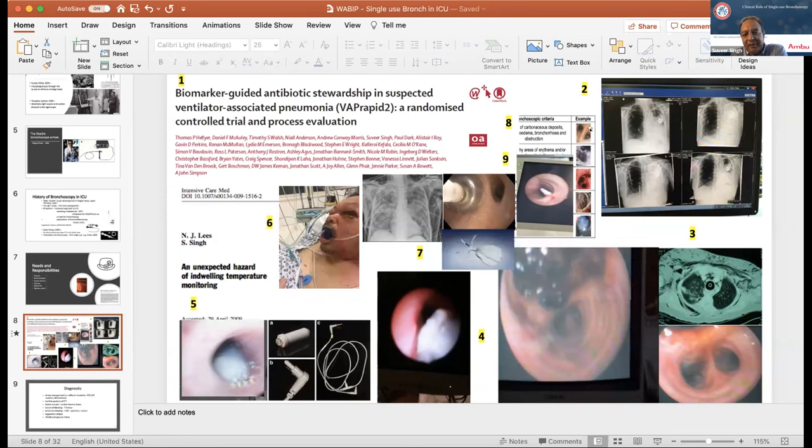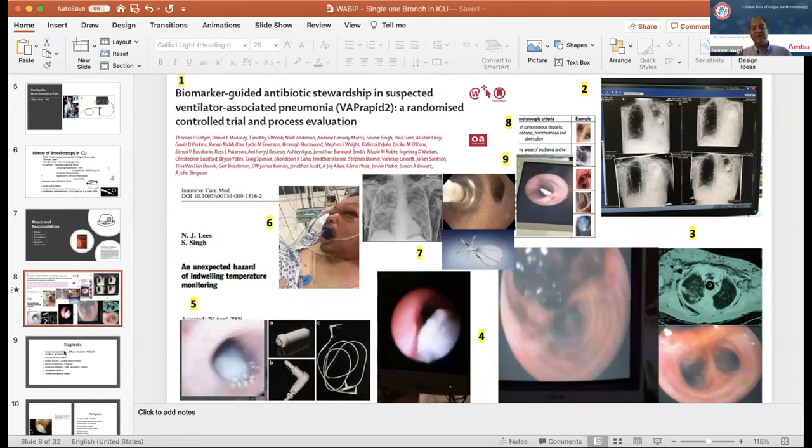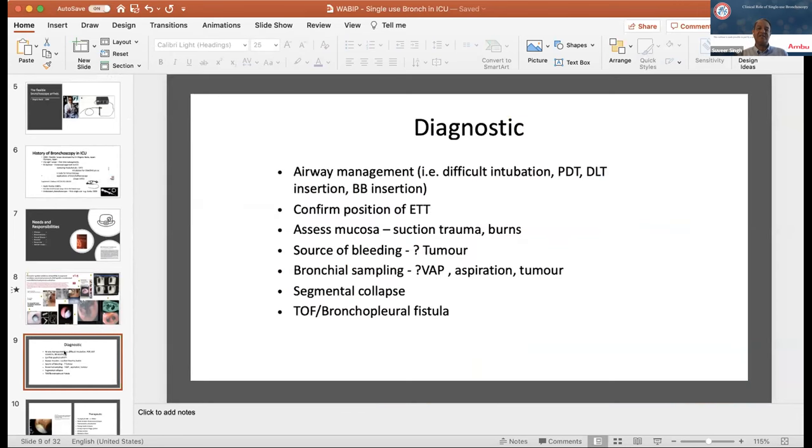And then, of course, burns inhalation injury as a niche esoteric indication to be able to grade the injury that we know portends a worse outcome in cutaneous burns. So there are all those indications for which bronchoscopy in the ICU setting is important.